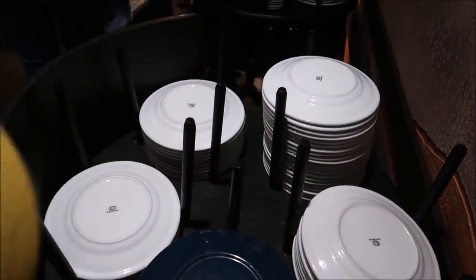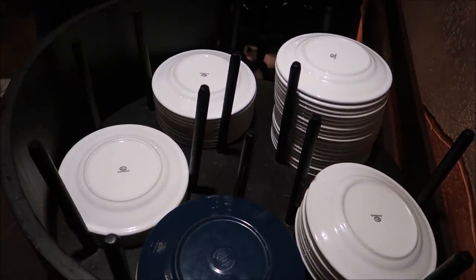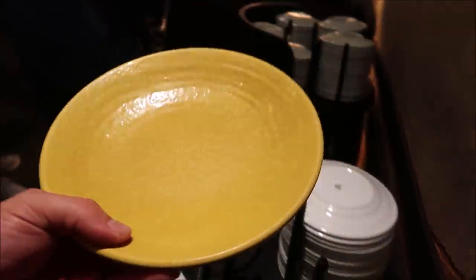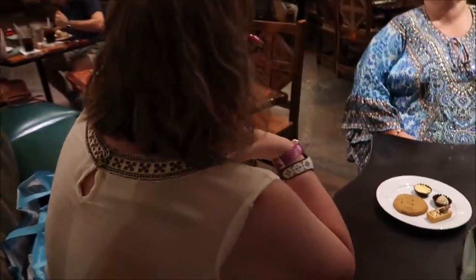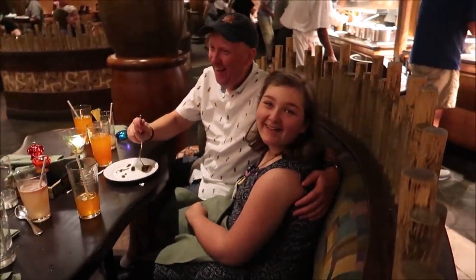What's the yellow plate mean? Oh, the other plates are white. These ones are yellow or blue. Oh, wait. Plastic. Glass. Smart. What'd you get? Did you like that?